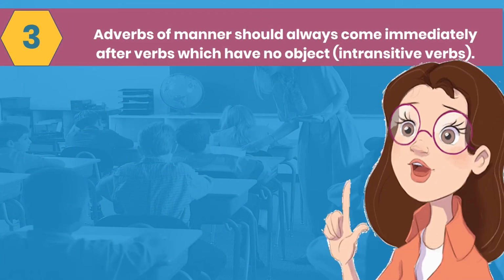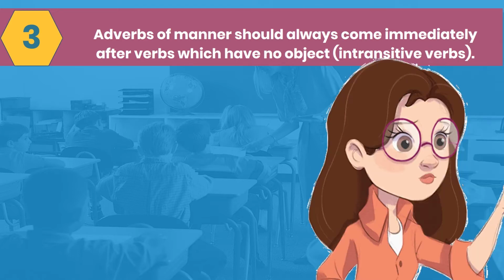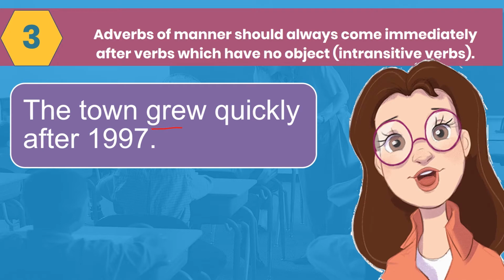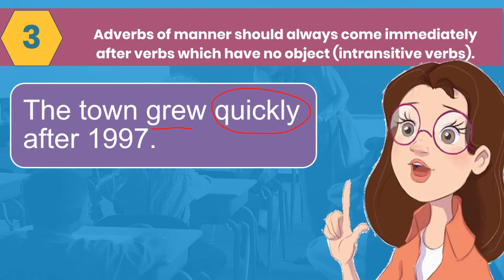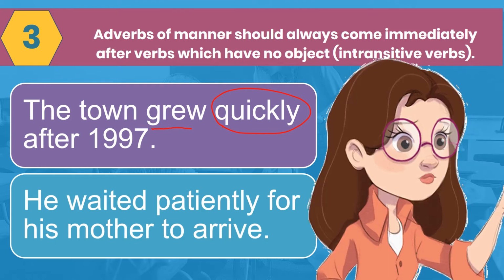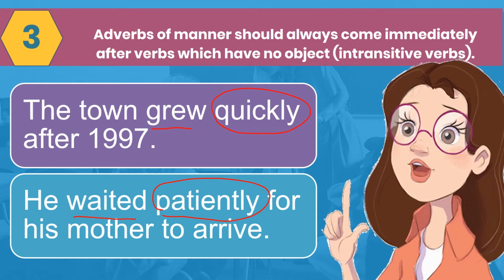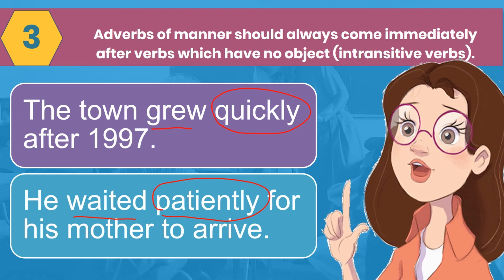Adverbs of manner should always come immediately after verbs which have no object, or what you call intransitive verbs. So our example would be, the town grew quickly after 1997. So our verb is grew. Therefore, our adverb should be right after the verb. So our adverb is quickly. He waited patiently for his mother to arrive. So where is our verb and where is our adverb? So if you said this is your verb, you're correct, and this is your adverb. So one clue for adverbs, usually it ends with ly. But there are a lot more adverbs that we will be talking about in the next lessons. So usually it's an adjective plus ly.